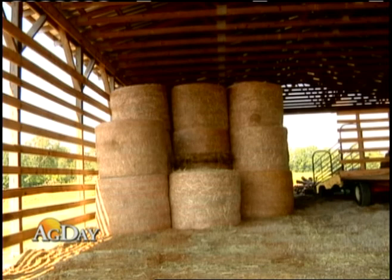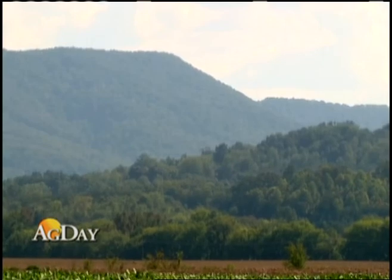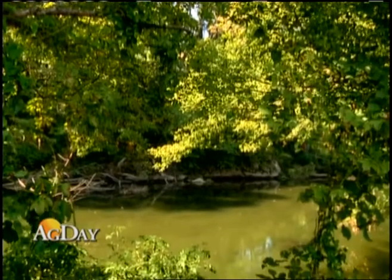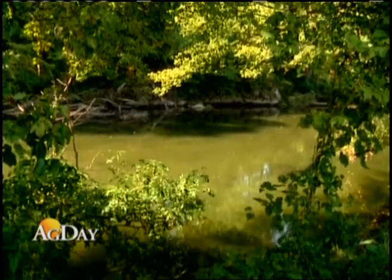Crops will be harvested and cows will be milked here this fall. This unit serves as an example that when it comes to farming and a healthy world, we can have both. After all, we must feed the planet, but we have to protect it too. This is Chuck Denny reporting.